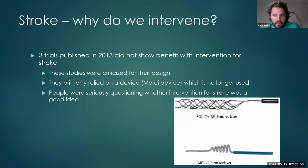And I think a great question, and something we probably all ask ourselves at times, is why are we intervening for stroke? Why do we treat stroke? And it's really interesting, actually, looking at the history of treating stroke with endovascular techniques. The first 3 major trials that were published in the early 2010s actually failed to show that there was a benefit to endovascular thrombectomy.